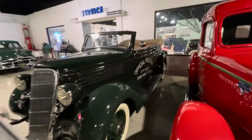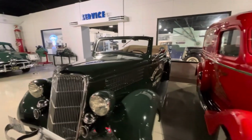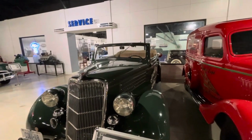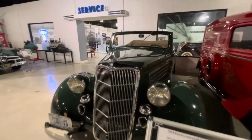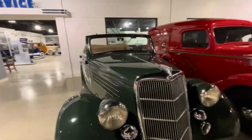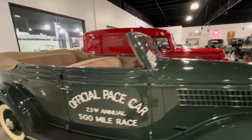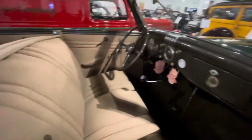Official pace car for the, oh wow, 23rd annual 500-mile race. So I'm gonna say this was an Indy pace car, if I had to guess. Yeah, I'm gonna say. So this was for the 23rd annual Indy 500. This was the pace car. Man, look at this. Look at the upholstery. I'm telling you, these look as comfortable as your couch at home.